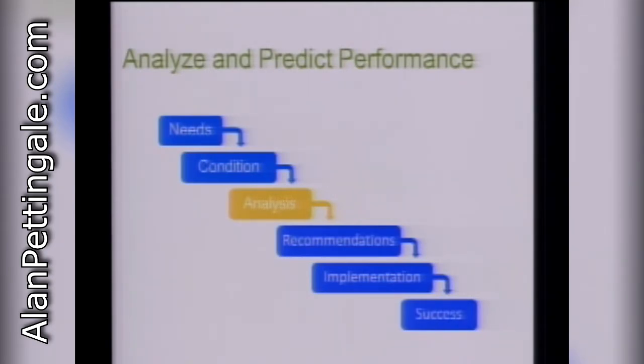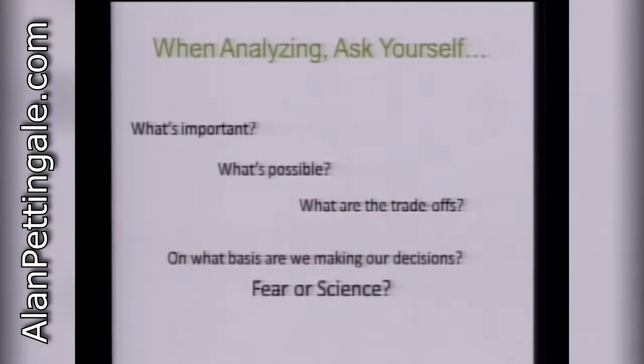Analysis. Now that we've got the condition of the building all sorted out, we're going to talk a little bit about analysis and performance prediction. When we're analyzing, we need to ask what's important, what's possible, and what are the trade-offs, and a lot of that will go back to that initial discussion that we had with the owner of what your needs for the building are. All of your analysis is really viewed through that lens. Are we making our decisions based on fear because we saw a white paper on isonine saying that it rots out your building, or are we doing it based on science and a predictive mindset?